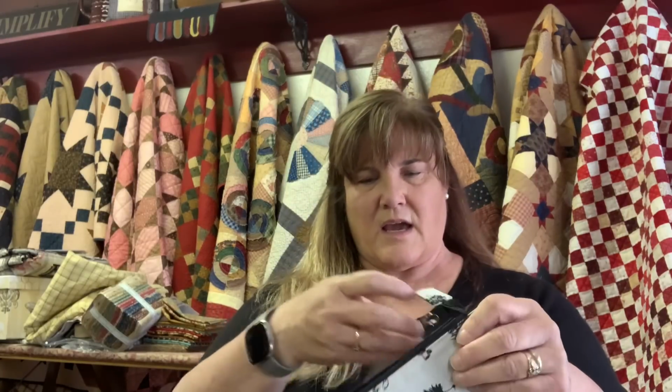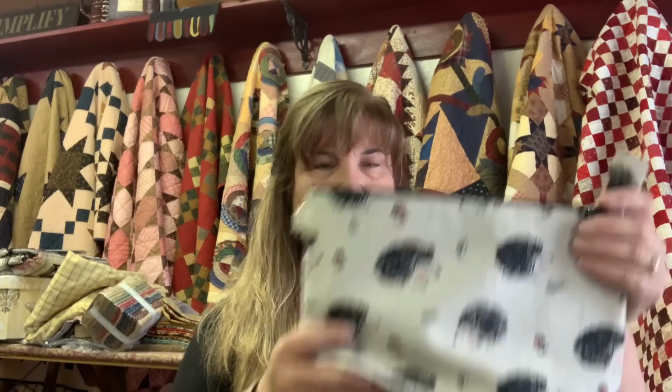Do any of you have projects like this? I feel like I'm such a bad person for stashing and hoarding. This is a Hedgehog bag that I bought off of Etsy. I don't know, within the last 2 years, because I love hedgehogs.